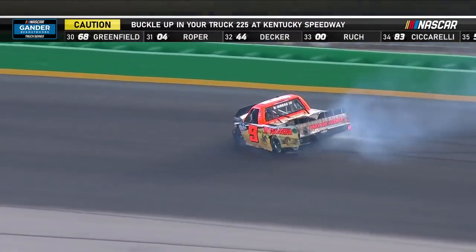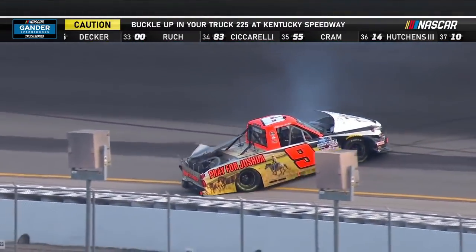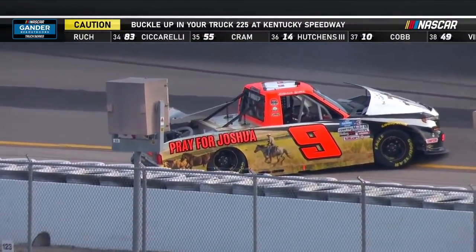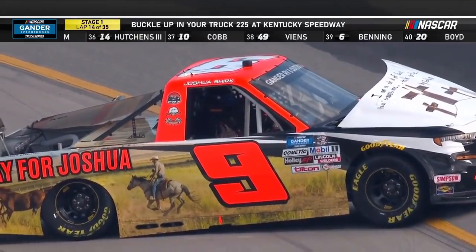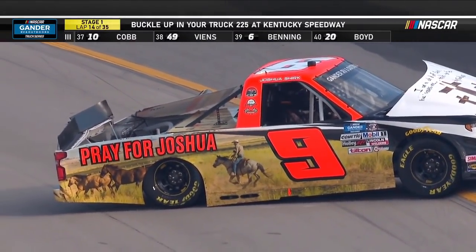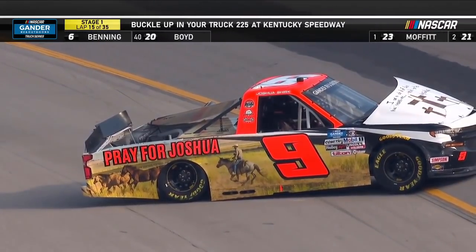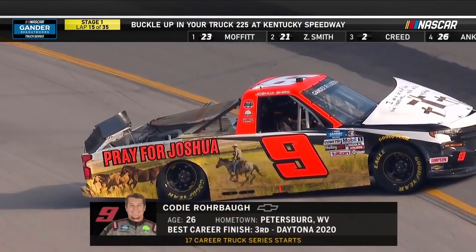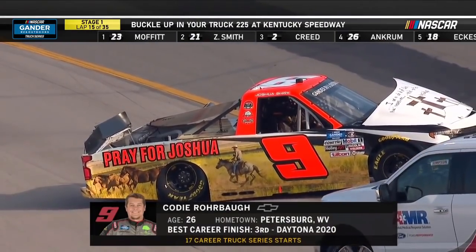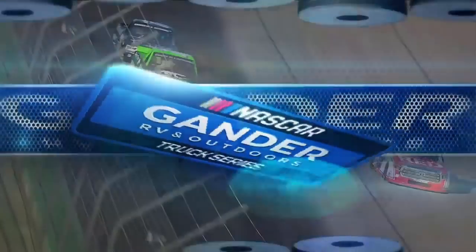Oh man, we're praying for Joshua, the young man that nearly drowned in a kayaking accident. You can see there, pray for Joshua. Certainly wanting to have a good run for Joshua. All of our hearts are with him. He was running inside the top 20, and we saw it with Brandon Jones last night in the Xfinity race. It's just really tough getting down into turn 1. The trucks are loose. That's a beautiful truck, and just thinking about Joshua.